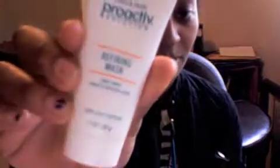So the first thing that I did is I tried Proactiv. I got the 7-step program with the renewing cleanser. There we go. I also have the revitalizing toner. Hope you can see them. I got the refining mask, just kind of small. My nails are kind of jacked too. And the repairing treatment.